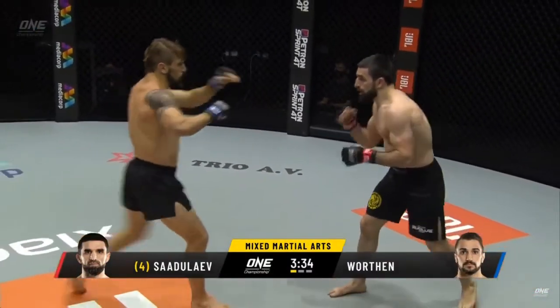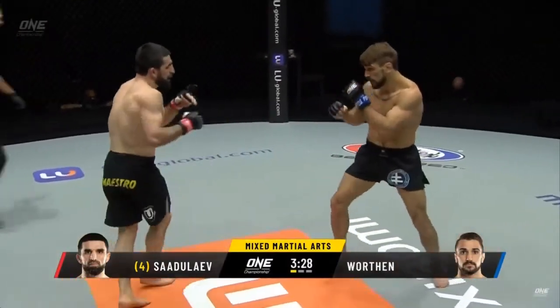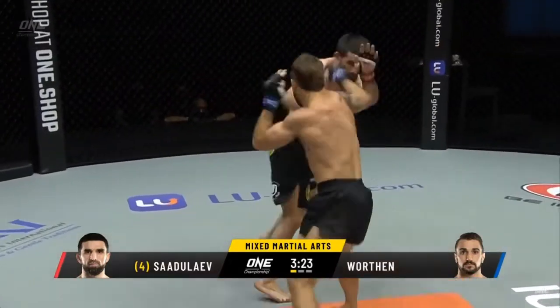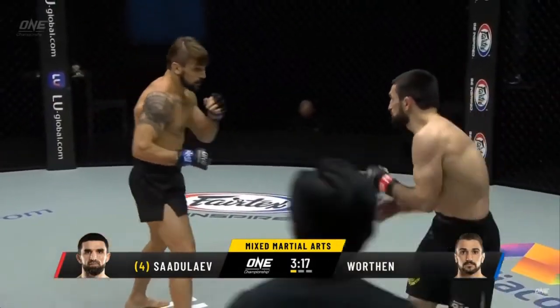Look how strong that upper body is on Worthen, though. Yeah, those traps are crazy. Scary looking. Worthen did relocate to Florida, back home, and he's been training at Sanford MMA alongside Unglan Song, Martin Nguyen. He's just had a lot of really good partners for this camp.